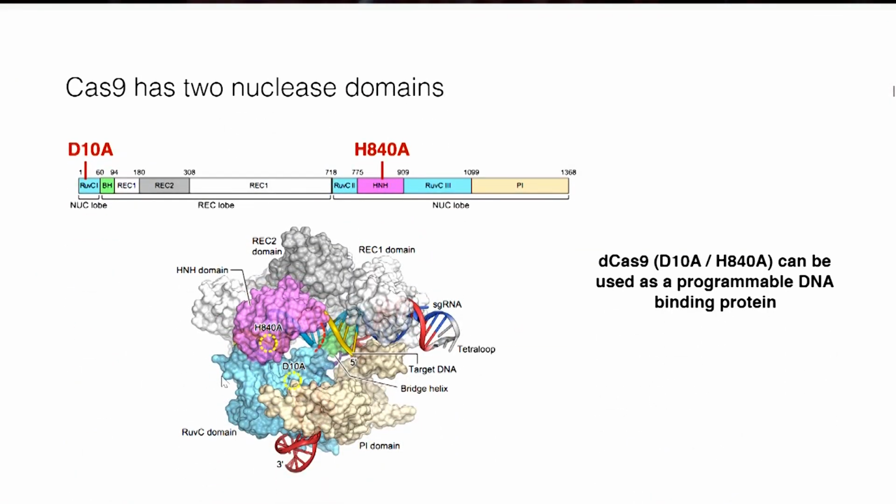So CRISPR is more than a nuclease. Cas9 has 2 nuclease domains, one at the beginning and one in the middle of the protein, called the RuvC and the HNH domain. Each is responsible for cleaving a different strand of the double-stranded DNA. But it turns out we can just make 2 single amino acid substitutions at each of the catalytic sites of these nuclease domains to get rid of all the nuclease activity. And when that happens, it actually becomes a programmable DNA binding domain.